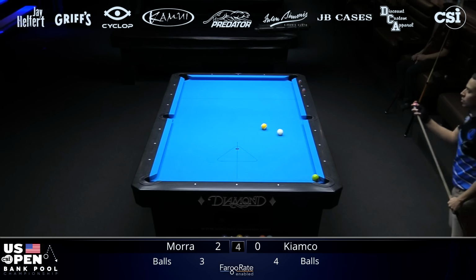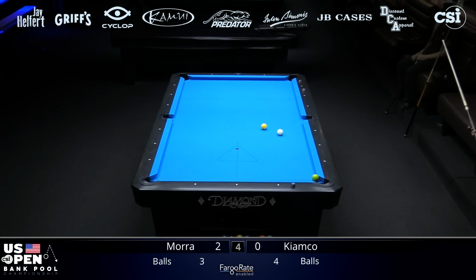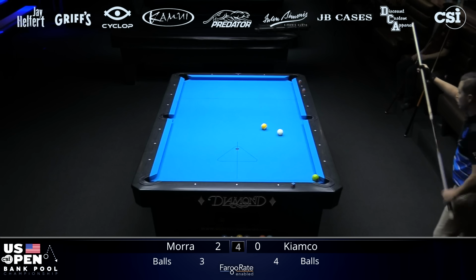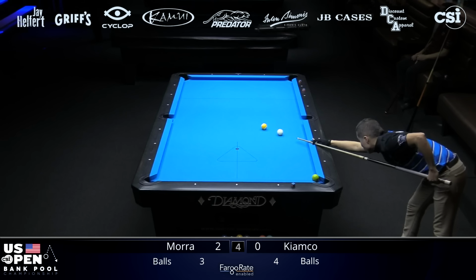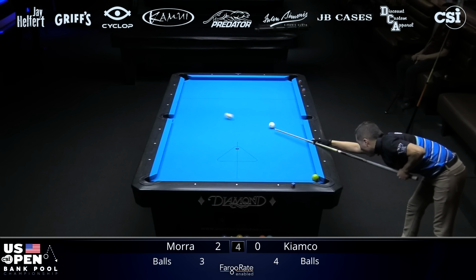Well, this will be interesting. He pockets this ball. He's going to try to pocket the lime 6. He's got to make this one first, and then we'll discuss what he might do with the lime 6. Well, he's going to fire this one in.